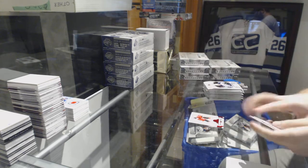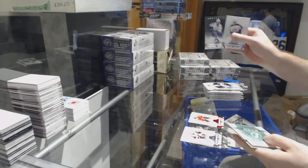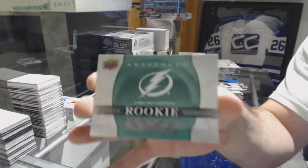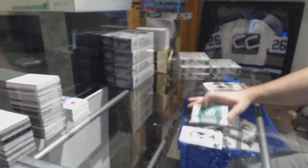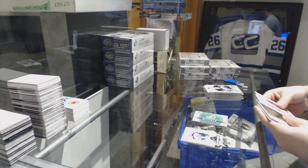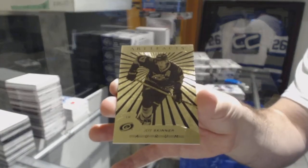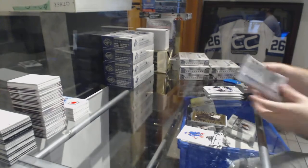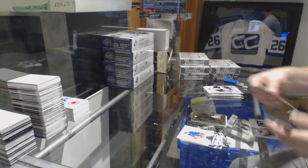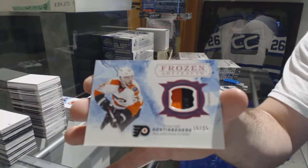We've got for the Sens red parallel /299, Mark Stone. We've got a Canucks Henrik Sedin /599, and an emerald rookie redemption for the Tampa Bay Lightning. We have an Orem for the Carolina Hurricanes, Jeff Skinner. For the Flyers, number /25, frozen artifacts patch, Shane Gostisbehere.